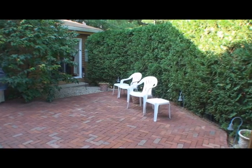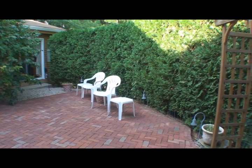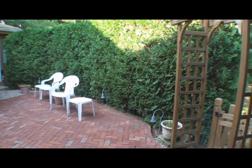You'll love having everything you need in this lovely, immaculate townhouse. You'll want to move right in.